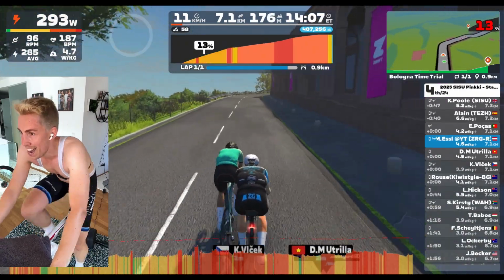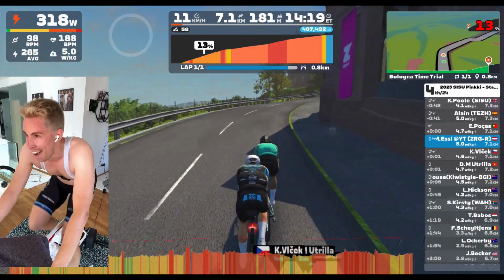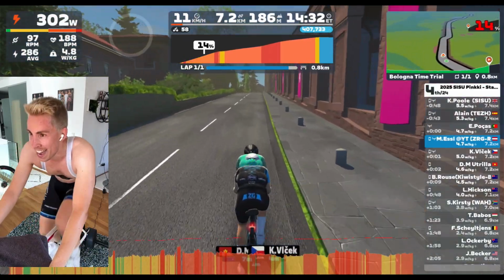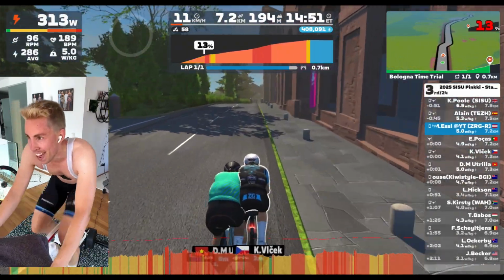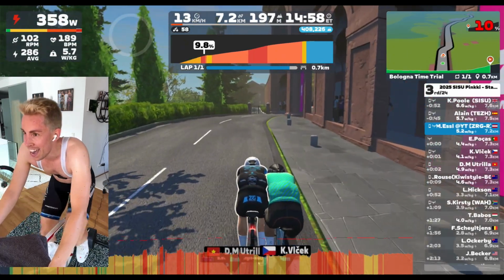That sounds not like a lot, but with these gradients, you see we are moving at 11 kilometers per hour. So this could take forever. It's supposed to be kind of the same effort that you need for the lead-in, the 6 kilometers, and the 2 kilometers of the climb. So we are almost done with this steepest section.